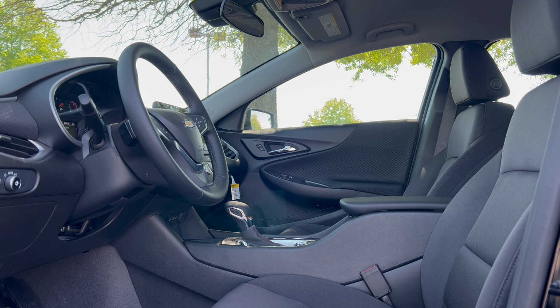Now, down below, we have our push button start. Now, no climate control. We just have standard heat and air with a dial for your temp and for your fan speed. And then we have our engine auto stop start on off, 4-way hazards. Down further, way down in there, USB-C, USB-A, aux jack, 12 volt, and an area right there for storage, and it's rubberized.